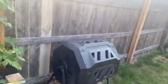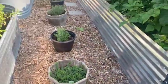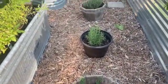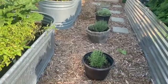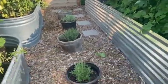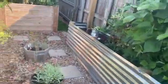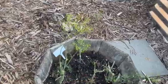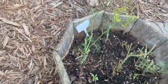And then the last part of the garden over here is the herb bins. These are doing great. Oregano, sage, rosemary, oregano, thyme, rosemary, sage, and dill. The dill I replanted because we used it all up and it wasn't coming back. So let's see. It might come back again. You can see a couple little sprouts down here.